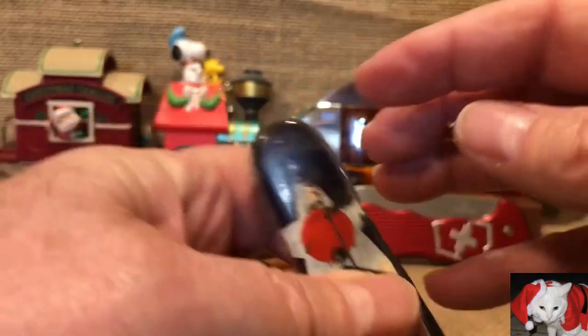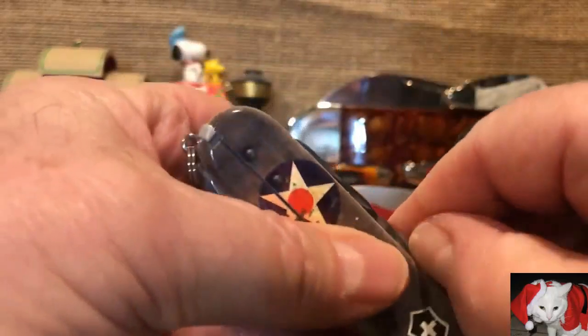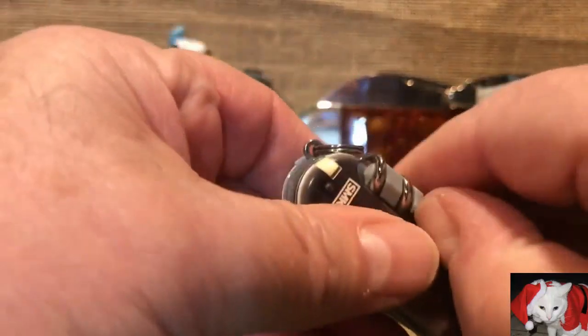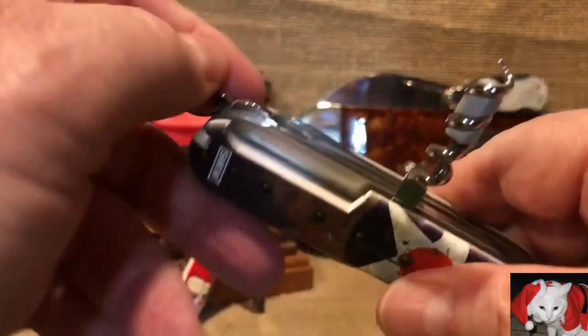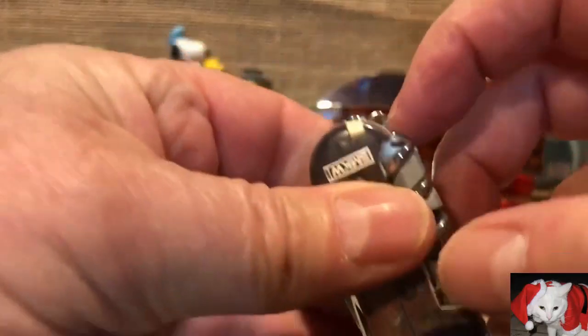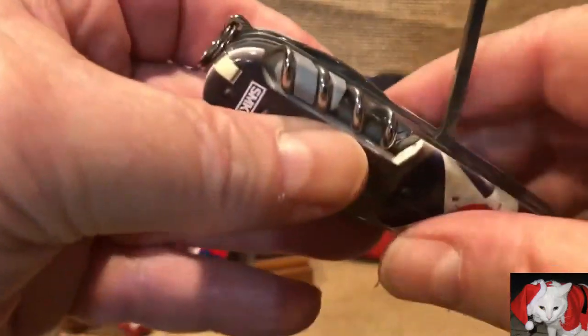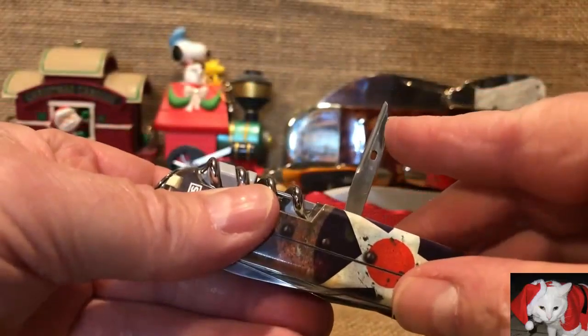So I've got the scissors. I've got the file. I'm sorry, the wood saw. You know, the small blade, the big blade, the can opener, the cap lifter. I've got the corkscrew. I've added the little eyeglasses mini screwdriver. I have the parcel hook or universal hook, whatever they call it these days, and the punch blade on there.